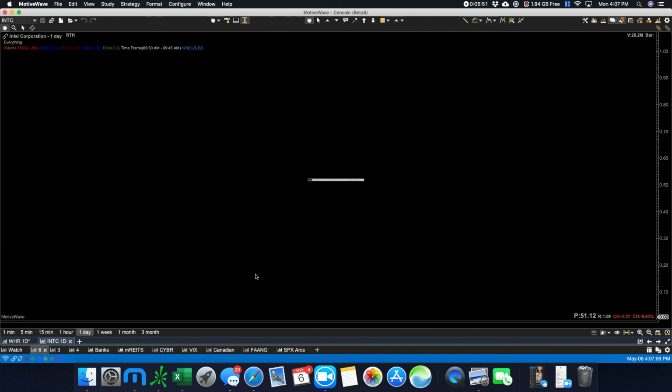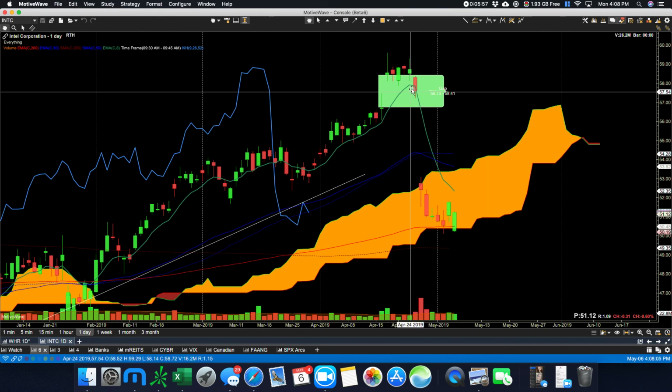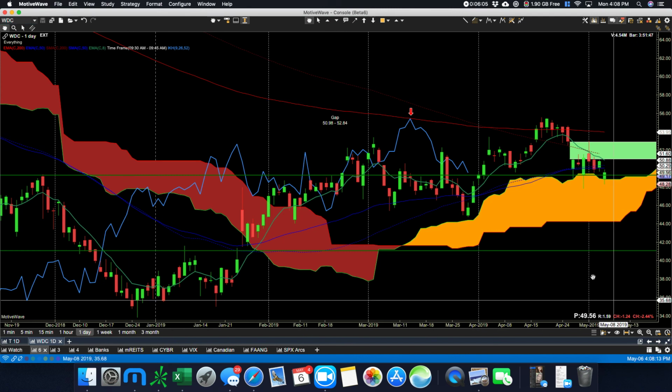Let's take a look at Intel, which we haven't looked at in a few days. We're still waiting for this gap to fill. Today brought us closer to filling the gap, but it didn't happen. It will happen. Gaps, unfortunately, they do fill.